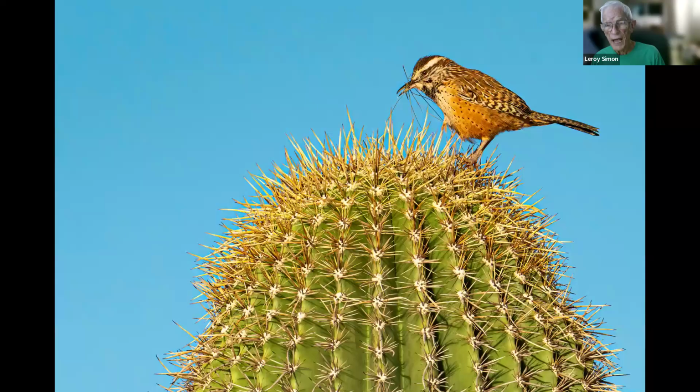And this was a cactus wren that I found there. It was sitting on top of this cactus, and I can see he had a bunch of stuff in his bill. He must have been gathering nesting material because he had all these slivers of whatever in his bill, and he was getting poked in the belly by a couple of those spikes. That couldn't have felt very good, I don't think.